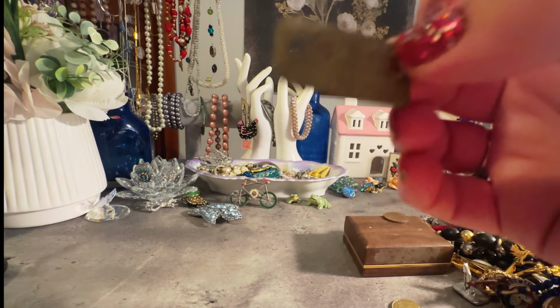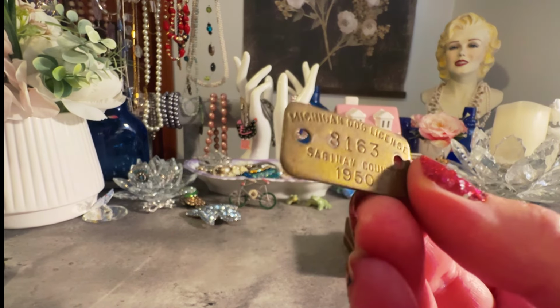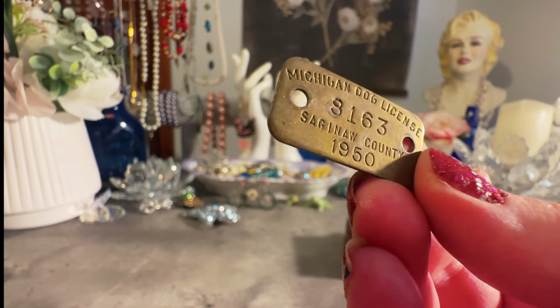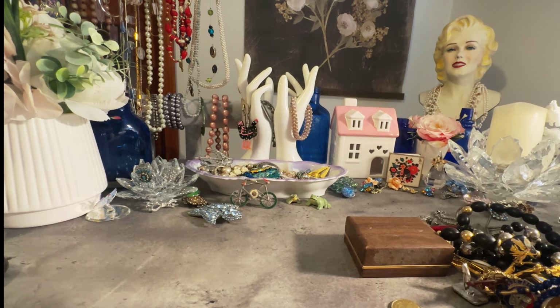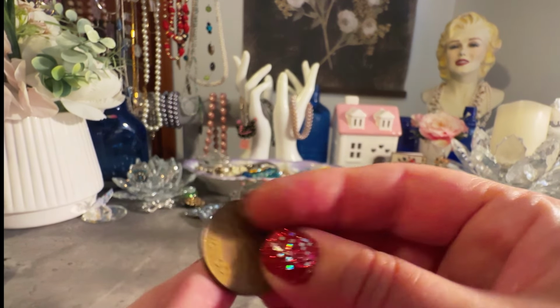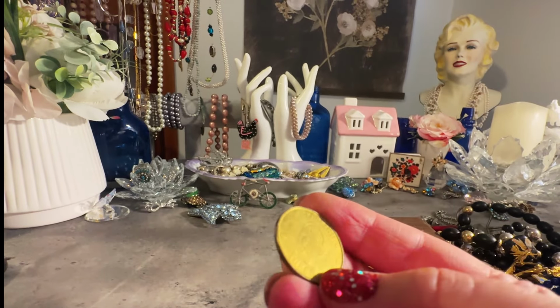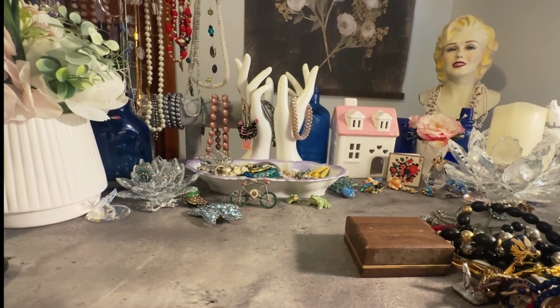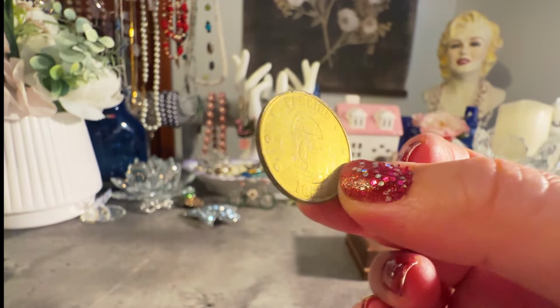Here is a dog license. Yay. Dog license. 1950. Saginaw, Michigan. Woo! Here is a Golden Gate Bridge. I believe this is a token. That's cute. Yeah, I grabbed a bunch of like coin looking stuff. This is probably another token. Here is a parking token for parking so we don't get in trouble.